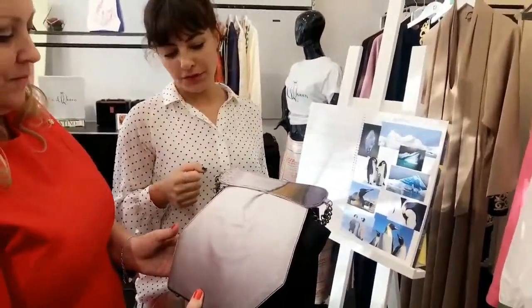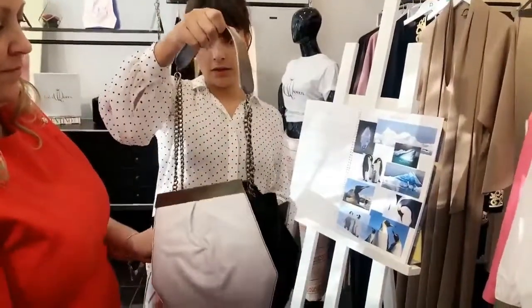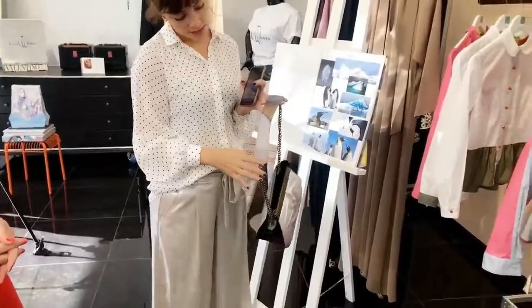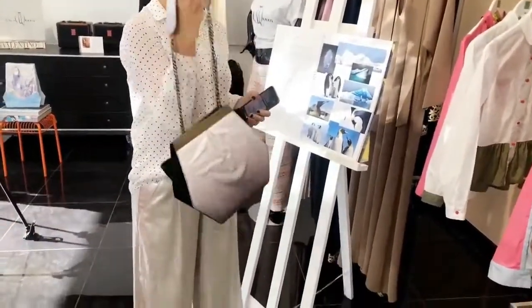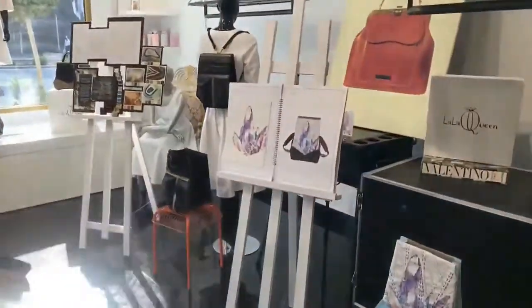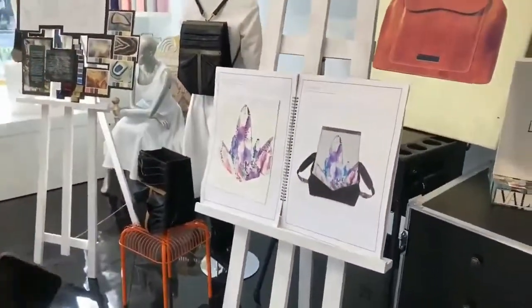Yeah, and it comes with a handle. The rest of the print is on the handle of it, as a handbag. And the second design is actually inspired by crystals.